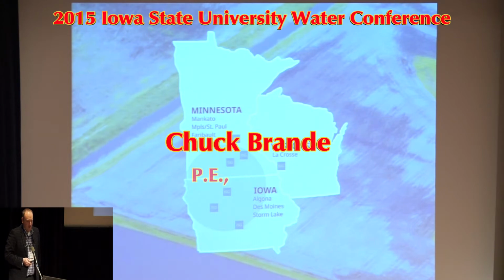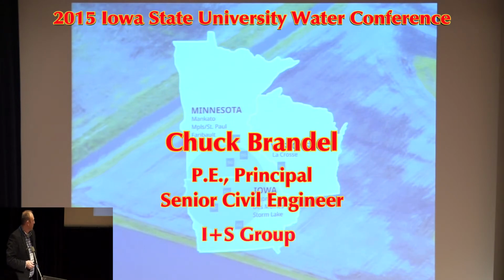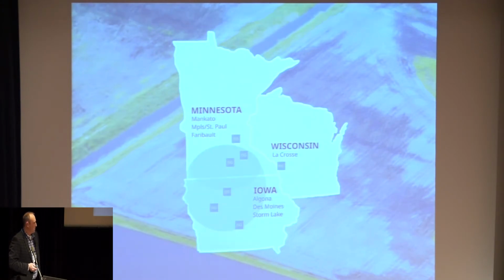Where we do our agricultural drainage work is kind of the green area, and I do most of my work in southern Minnesota. A lot of the work I do is for landowners and counties or drainage authorities. So we're going to talk about their perspective and how they look at projects and an example of how we can do water quality on an ag drainage improvement.